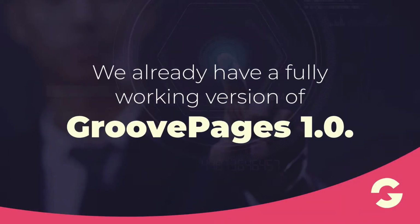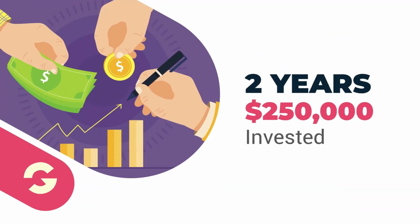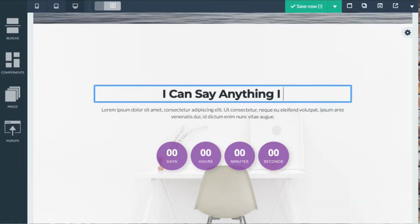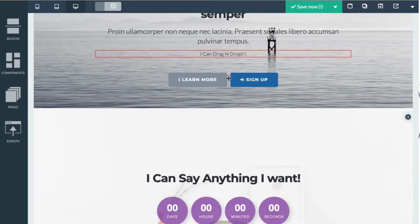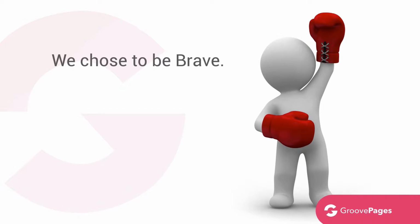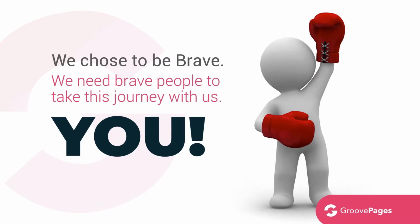Now, remember, we already have a fully working version of GroovePages 1.0. And with over 2 years of time and more than 250,000 already invested, 1.0 is pretty cool actually. But everyone thinks a Corvette is awesome until you drive a Ferrari. So we asked ourselves, do we move forward with what everyone else has and be a good technology company? Another Me Too page builder? Or should we be brave enough to reinvent the page builder? Well, you guessed it. We chose to be brave, and we need brave people to take this journey with us. And that means you. And by backing us, we will reward you greatly.